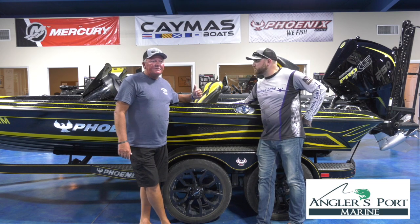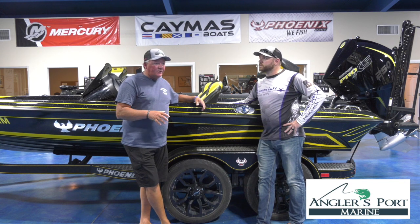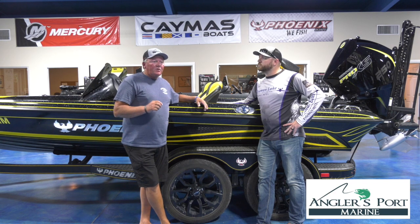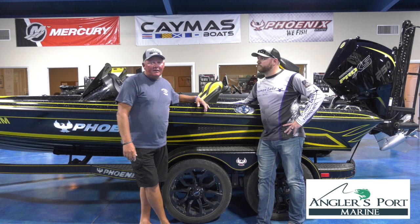Second thing is, Phoenix boats sell themselves. My last 4 boats I bought here, I had built colors that I've never seen before. I like yellow, so you see a little bit of yellow. Every boat I've sold has been to a client in the boat. I've had 1 go to Texas, 2 stay here local around Clinton, just because of the ride of the boat, the fishability of the boat, and the looks of the boat. They're a Cadillac of a boat.